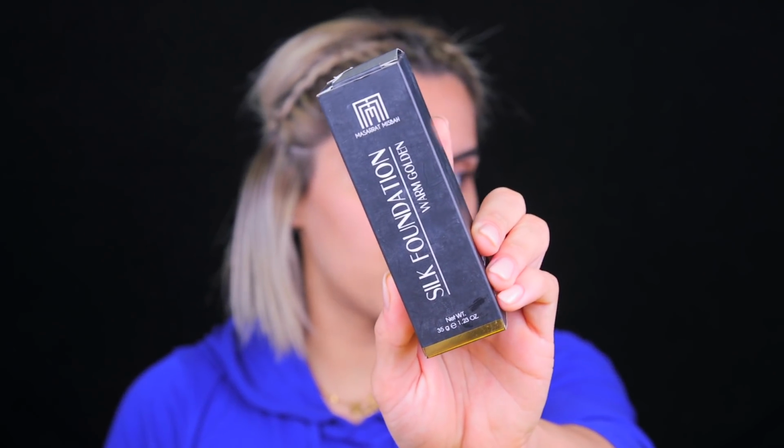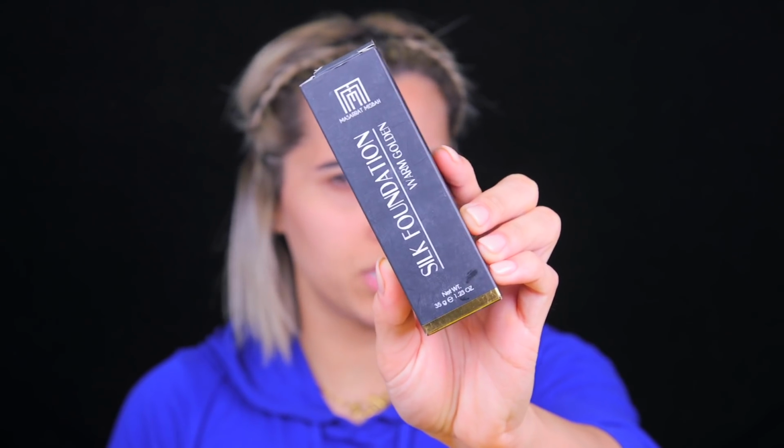I'm just gonna use my Tarte Quickie sponge because it is my favorite, and I actually want this makeup to work well because everyone said such good things about it. Let's get started. We're gonna start off with foundation, and for foundation I got the brand called Musarat Misbah, the Silk foundation, because everyone was telling me this brand is supposed to be really good in Pakistan. I got it in warm golden.